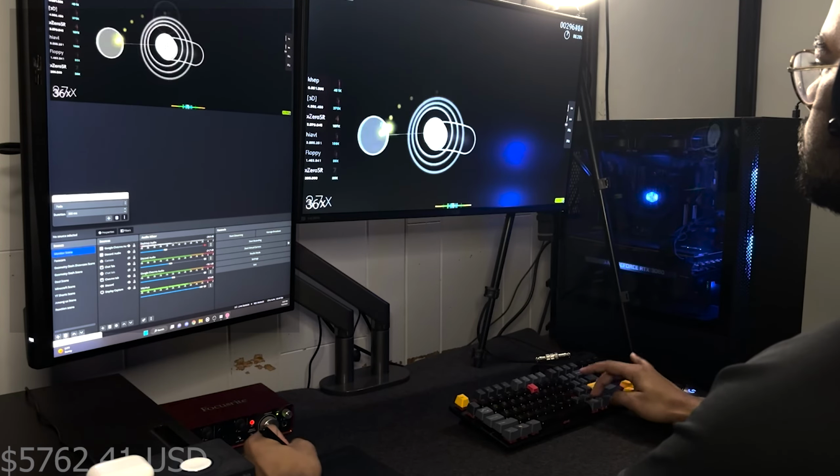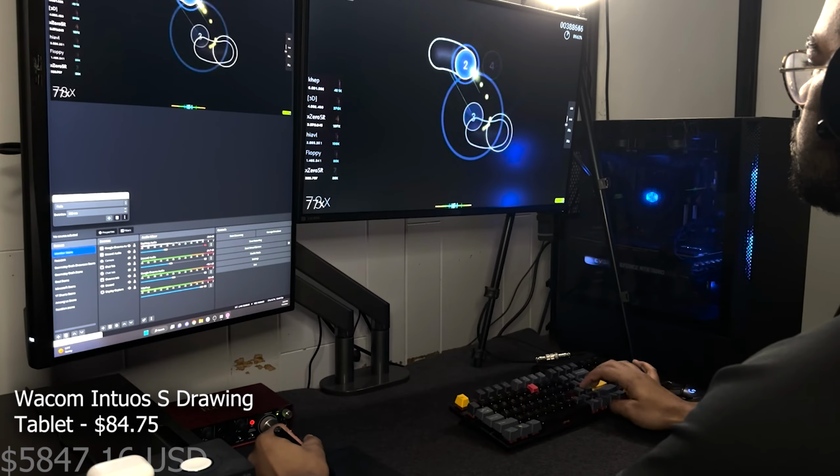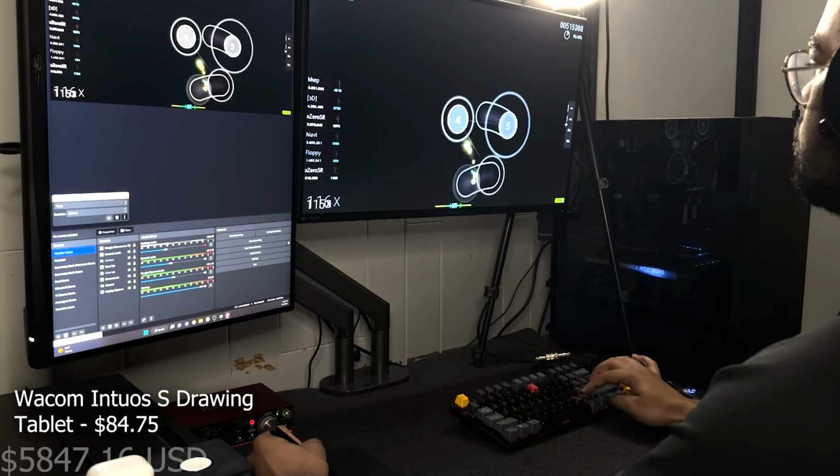And lastly, I do play Osu, which is a fun aim-based rhythm game. So I do have a Wacom Intuos S here for when I decide to regress and click circles for a few hours straight. Very fun, I promise. It's a fun game. You should play Osu game. Everyone, go download Osu game.